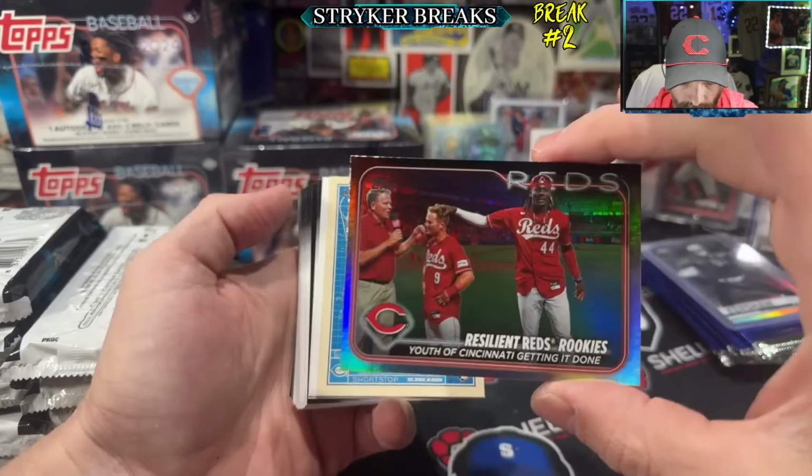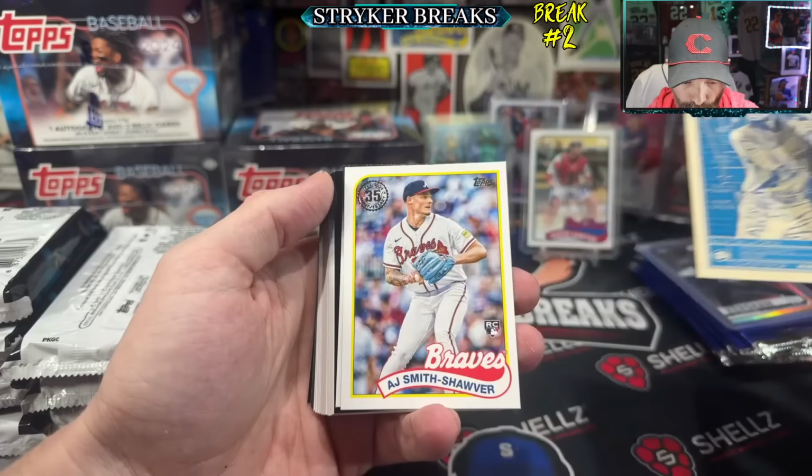Back-to-back Ellies of some sort. Resilient Reds. Elly Blueprint.